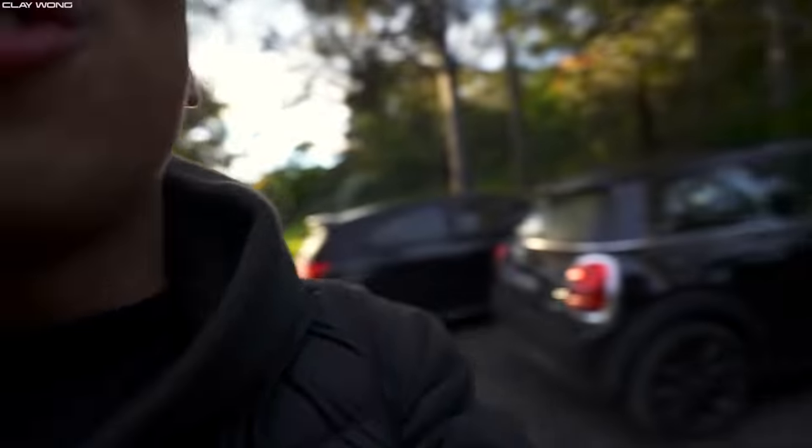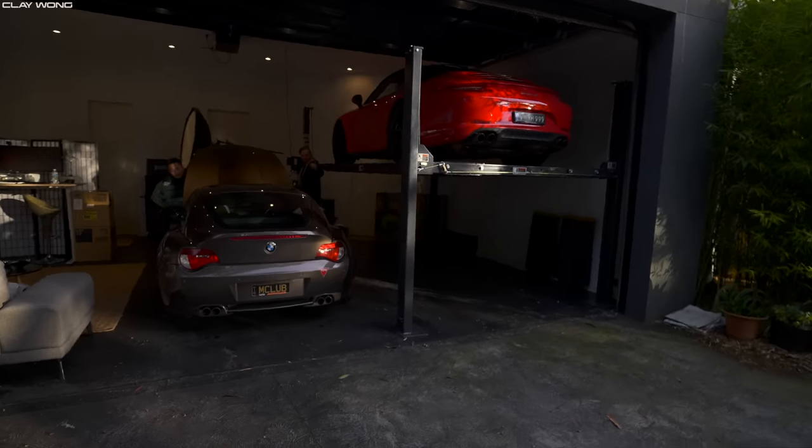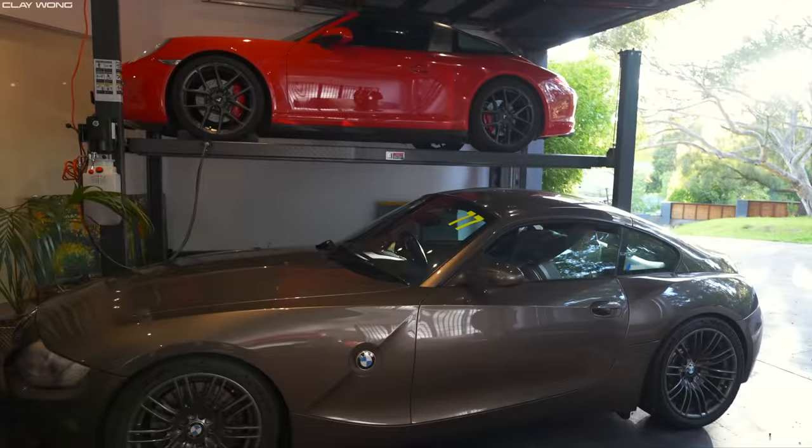at his place right now, and he has the coolest man cave that I've seen in recent time. Check this thing out. And of course, his iconic Z4M, his Porsche. This is such a cinematic setup.